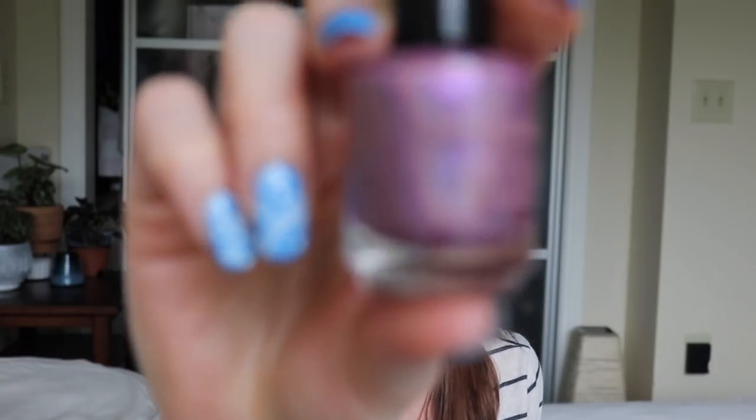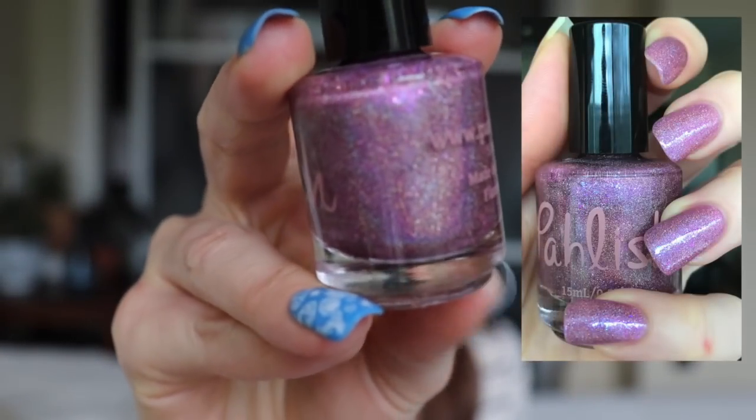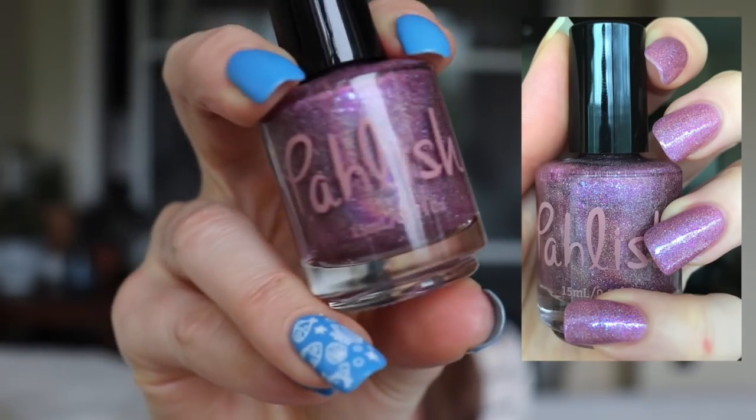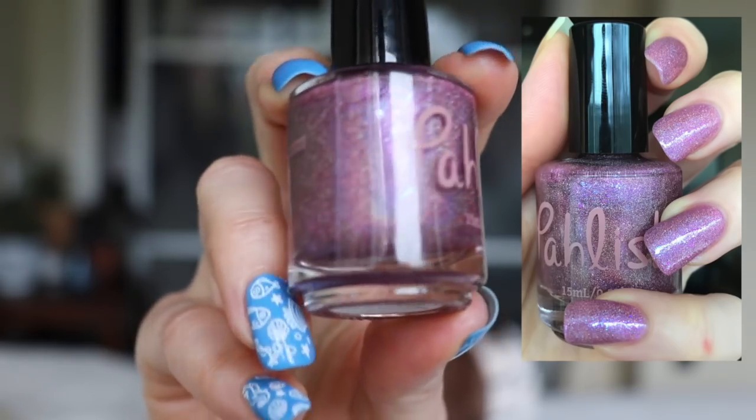And then the other one in the box was from Polish, and this is called Salt Lagoon. And this is a really pretty dusty pink with a linear holographic in here. And I think there's some larger flakies in here, but barely, they're not very apparent here. So let me get that. And a little bit of the holographic.